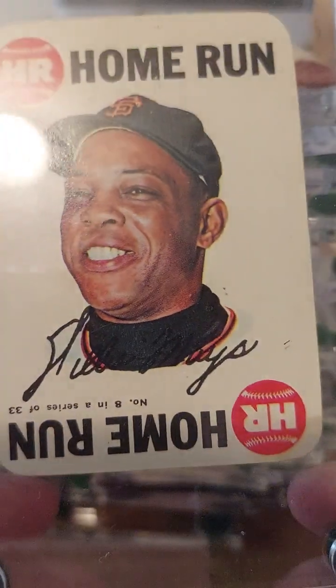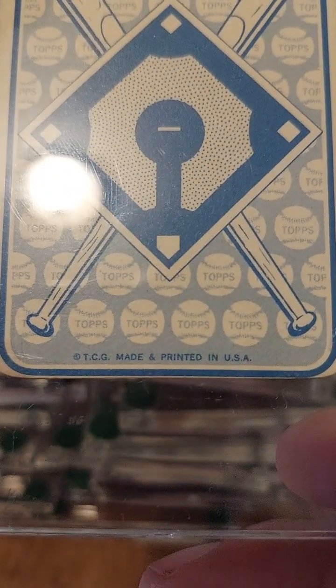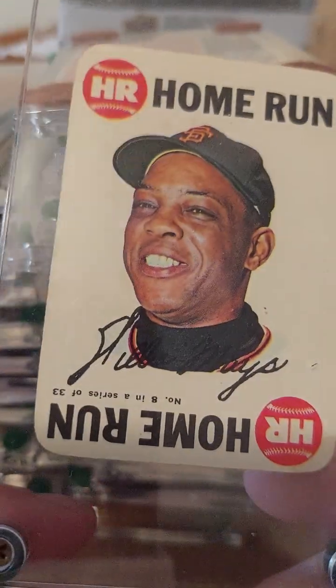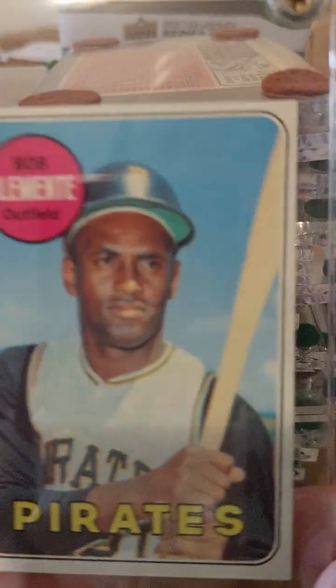And these are cool. I almost had this whole set. These were inserted into packs. From 68, we've got the Willie Mays card game. You can see the backs are all the same. And they always seem to go off center, top to bottom. But very clean card. This card's probably like a $5, $8 card. Nothing crazy-wise.